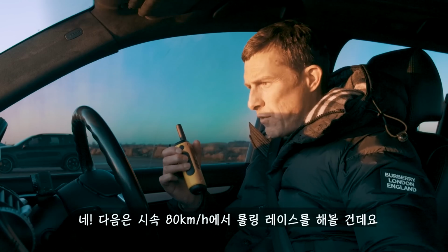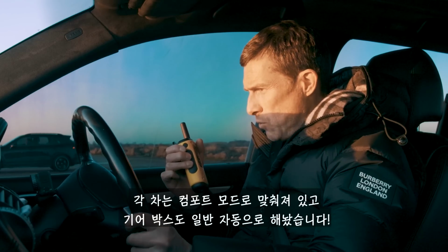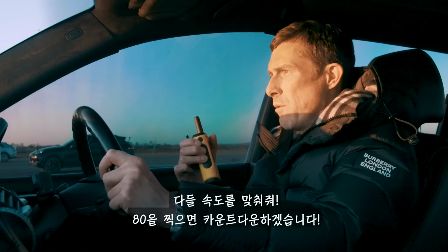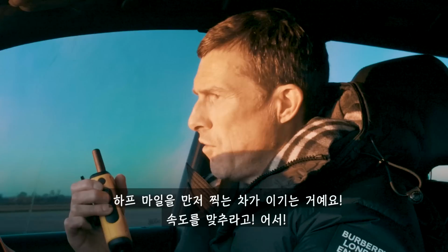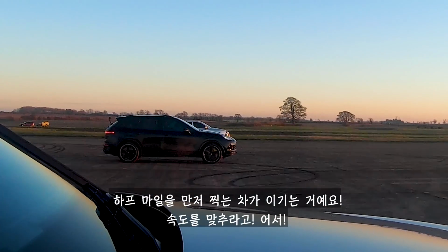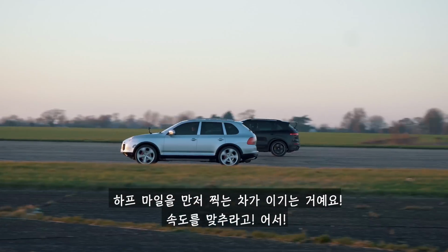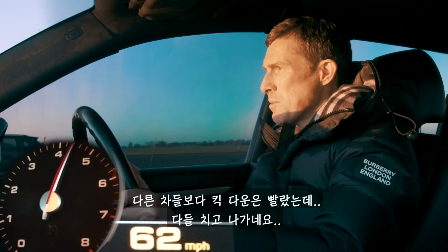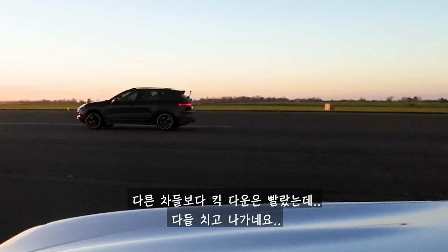Okay, now we're going to have a rolling race from 50 miles an hour. The car's in comfort setting and automatic mode for the gearbox. Everybody get level with me. I'll count it in. When we're at 50, first to the half mile wins. Level, level, level. 3, 2, 1, go. Oh, wasn't so bad on the kickdown compared to the others, but off they go.